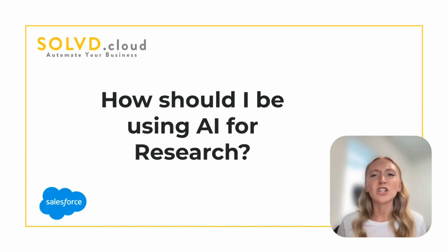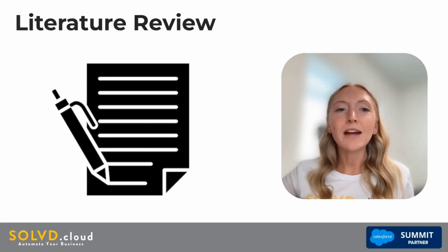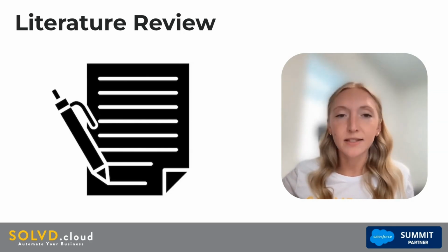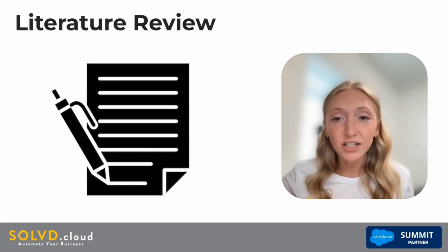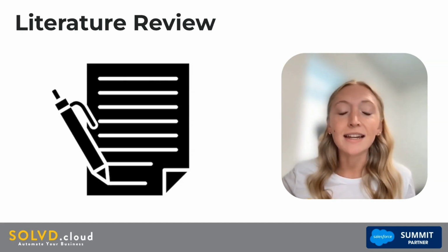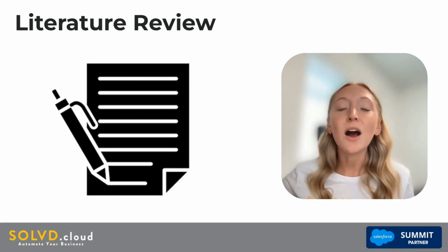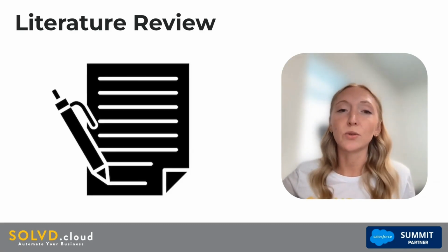So where can AI really shine in your research workflow? Let's break down some key areas. First up, literature review. Imagine sifting through hundreds, even thousands of research papers. AI tools can analyze vast amounts of text in a fraction of the time it would take a human, identifying key themes, related studies, and even potential gaps in the existing knowledge. This can save you countless hours and ensure you're not missing crucial information.